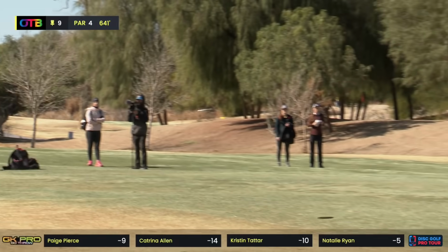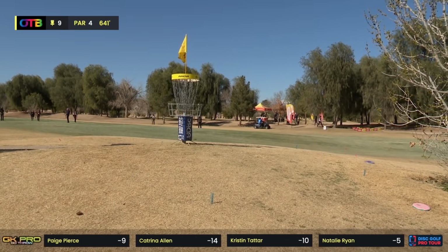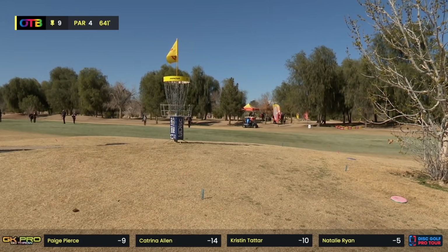And Catrina, shortest upshot of the group. I do think a forehand is the smartest play with the shape of the green. And that was picture perfect.